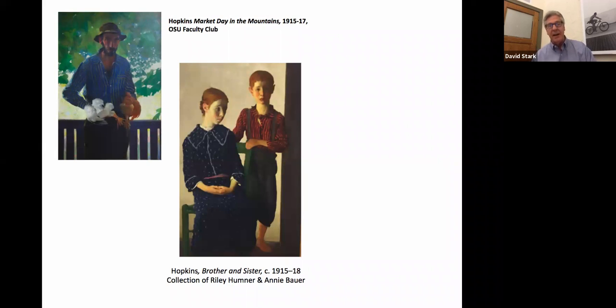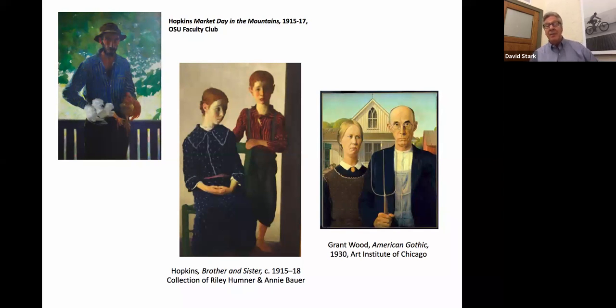The importance to art history of Hopkins is that he foreshadows a movement that will emerge about 4 or 5 years later, regionalism or American scene painting. Those two terms represent a movement between World War I and II in American art. If you compare Brother and Sister to American Gothic by Grant Wood, the apex of regionalism in American painting, you can see some pretty specific similarities, but it's rare that you find references to Hopkins as having laid the foundation for or been a precursor to regionalism. So unfortunately, he's overlooked in that respect.